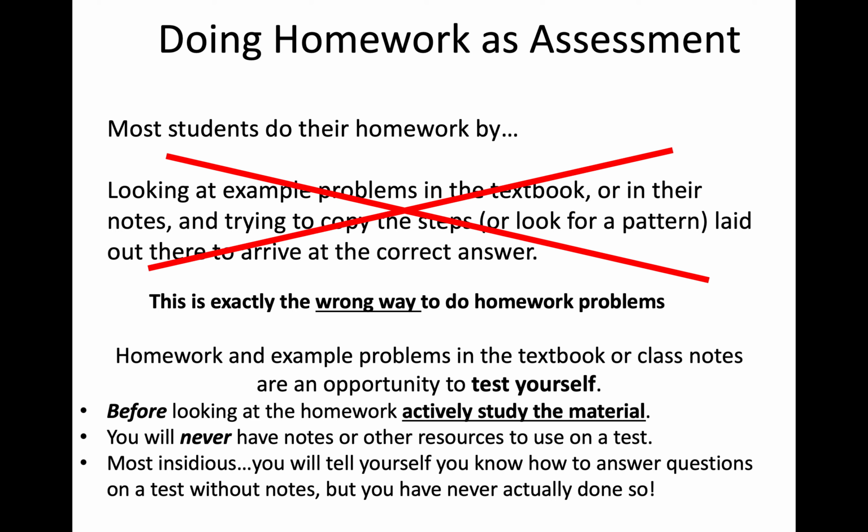I have so many students that will say, oh yeah, it's easy when I see the worked example. It's easy when I see you discuss it in class. But then I miss it on the test. It's because you've never authentically tested yourself. So many students, and this is the most insidious of all, we tell ourselves, oh yeah, I know how to do that because I saw someone else do it. We need to authentically test ourselves.